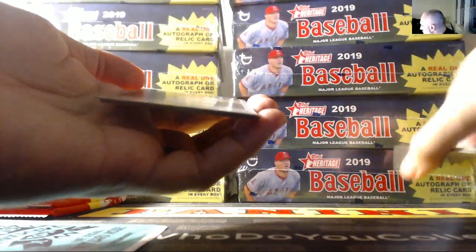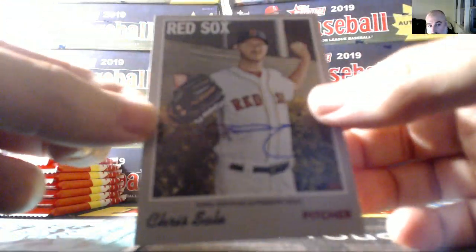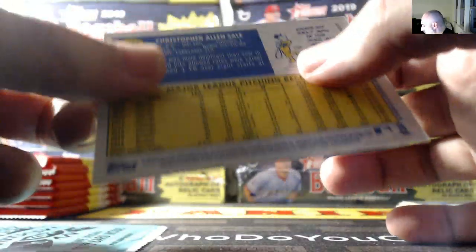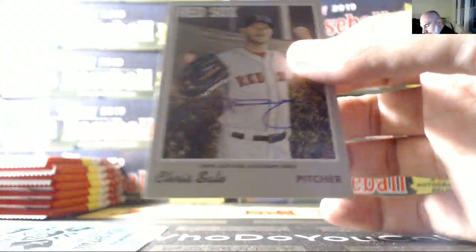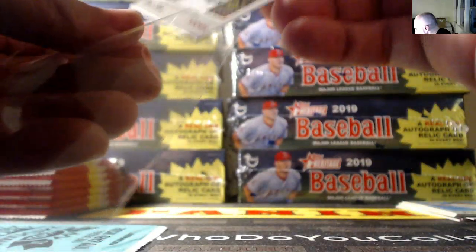There's an auto. How about that? That's cool. For the Boston Red Sox, Chris Sale, real one autograph. Boston Red Sox autograph.